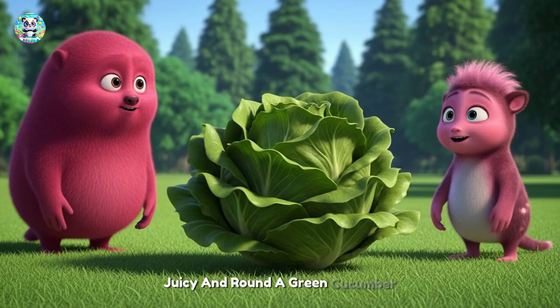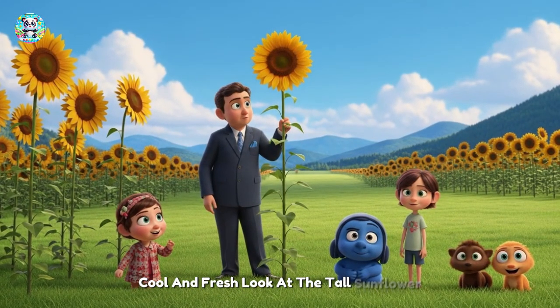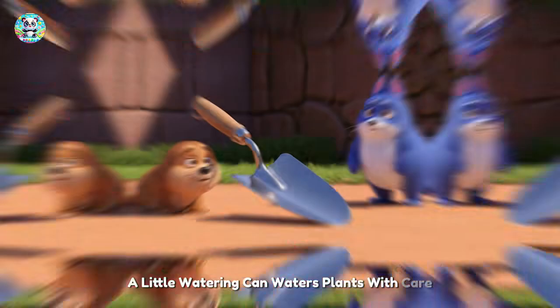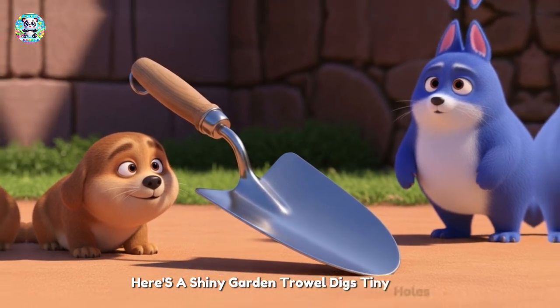A green cucumber, cool and fresh. Look at the tall sunflower, bright and sunny. A little watering can waters plants with care. Here's a shiny garden trowel, digs tiny holes.